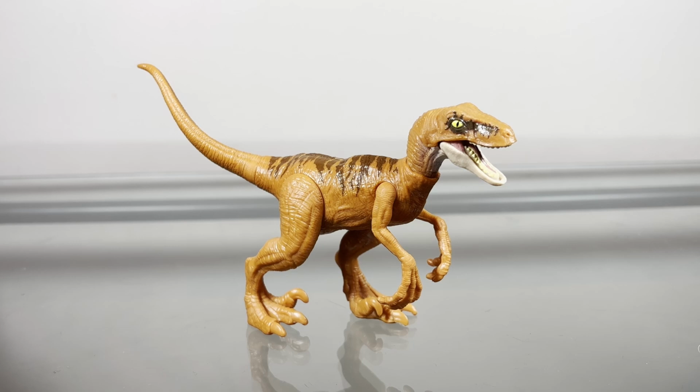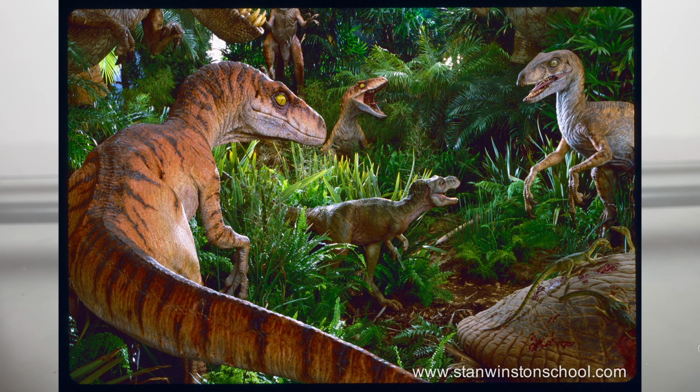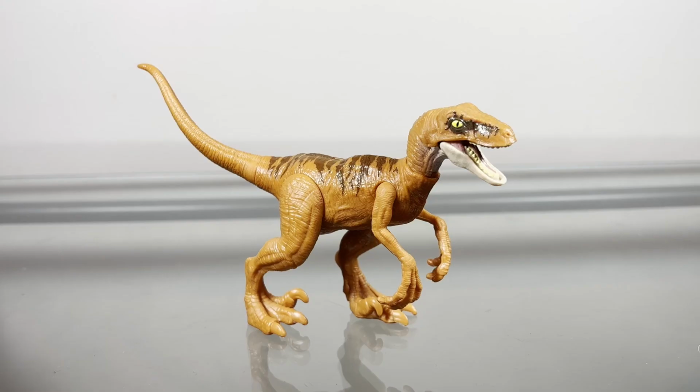Right off the bat, I want to talk about this Raptor. I don't like it. In case you're not familiar with The Lost World Jurassic Park, in that movie the Raptors had this tiger pattern, and fans refer to this Raptor as the Tiger Raptor from The Lost World. And obviously, because this is a set based on The Lost World, they're going to try to replicate that. The keyword here is tried, because they did not succeed at all.